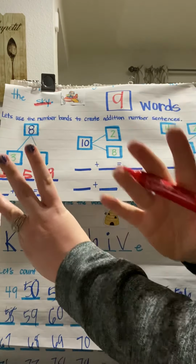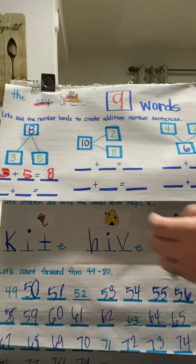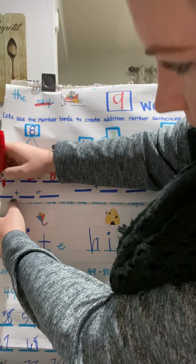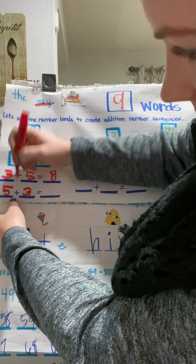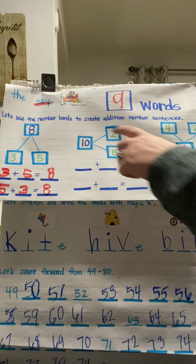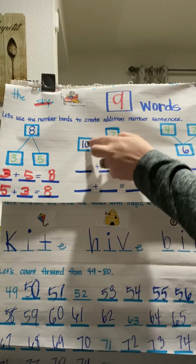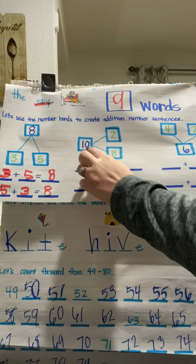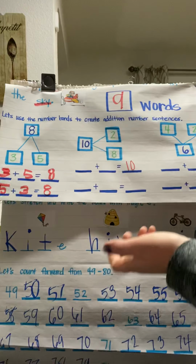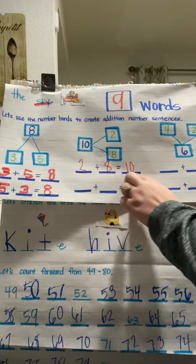Let's try it out. 3 plus 5 more. So 1, 2, 3, 4, 5, 6, 7, 8. Does it equal 8? Yes, it does. So that means we flip-flop the next two numbers, which would be 5 plus 3 equals 8. The next number bond that we have is 10, 8, and 2. We know that 10 is our answer because these two feed into one box. So these two numbers meet at the number 10. It doesn't matter what order, we just have to flip-flop them. We have 2 plus 8 equals 10.